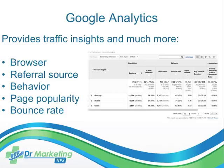And I don't know if you can see this on the screen here, but this is actually from a client of ours that we do some work for. If you look at the device category, this is what we were talking about with responsive design. Number 1 is the desktop numbers, how many people are coming from there and the bounce rate. And numbers 2 and 3 are the mobile and tablet numbers. If you add 2 and 3 together, you'll see that it's about 50% for both. It's actually a little bit higher on the mobile side.